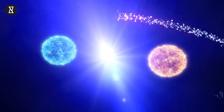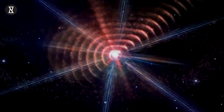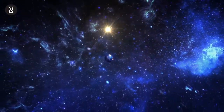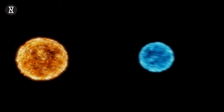Webb has managed to capture an image of the star Wolf-Rayet 140 and the 17 dust rings surrounding them, and the result is simply stunning. This particular story unfolds just over 5,000 light-years away from our humble planet, where a pair of stars have been locked in a cosmic waltz for a long time now.